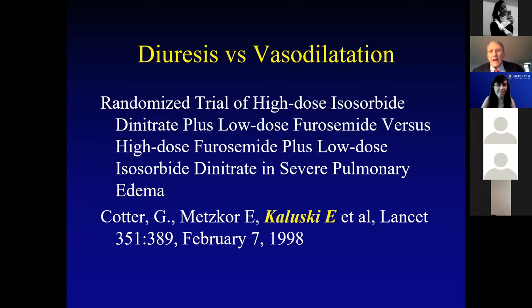And one night he saw me treat a patient who came in and looked like they needed to be intubated. And I came out 20 minutes later and said, the patient's better. I think you should keep the patient overnight, or you can send the patient home. And he said, you got to be kidding me. So when he went back to Israel to do his cardiology fellowship, he did this study. So let's go to the next slide.